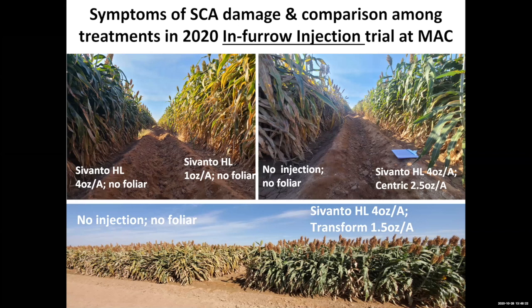Another set here of comparison with pictures. This is for the in-furrow injection trial here. On this picture, you can see the difference between the injection of Sivanto HL at the higher rate and the Sivanto at the lower rate without any foliar. You can tell the high rate is still doing a little better than the lower rate. Another comparison here, in this picture on your right, when you have the Sivanto and Centric, both the injection and the foliar application, compared to the untreated check, just happen to be side by side here.